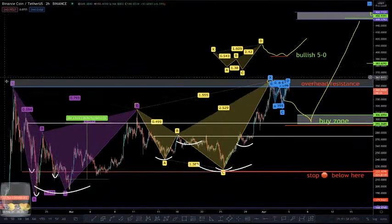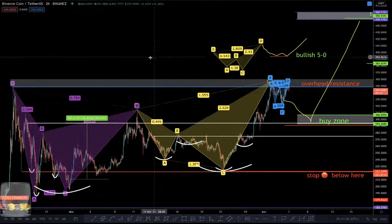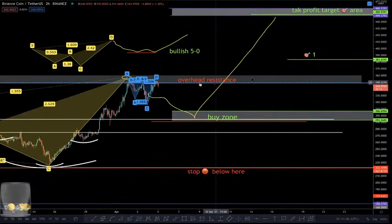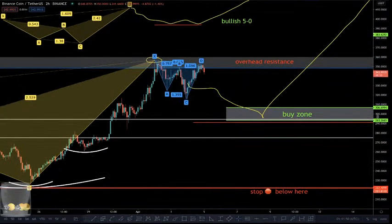Also, if we look back left, we have this previous overhead resistance area where this previous X swing high point was put in on the bearish bat. So now we mark that area as critical overhead resistance here, okay? We marked that in this gray box. So let me zoom in on this for you, okay?